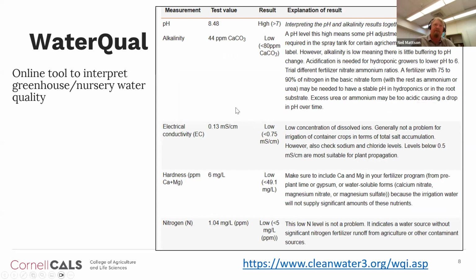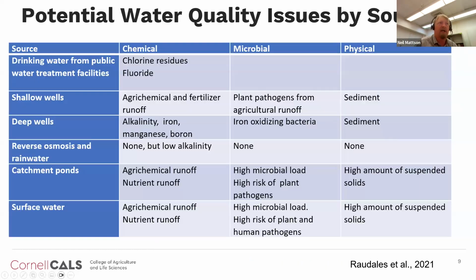And then this is a really great resource where, item by item, it's going to go through and tell you in more detail what the potential issues with your water source are. This particular one had high pH, but fairly low alkalinity. It says a pH level this high means some pH adjustment may be required in the spray tank for agrochemicals, because pH can affect solubility of pesticides or fungicides that we're using. However, in terms of root zone management, it's not really the pH that's important, but the alkalinity. This alkalinity is a little bit on the low side, so it recommends using more nitrate-based fertilizers, for example, to make sure that my pH doesn't crash or go down too quickly. And then the tool continues on down the line with the other elements and attributes of interest.